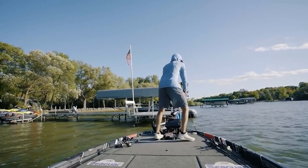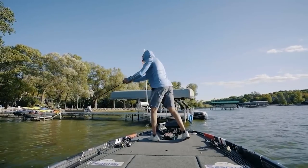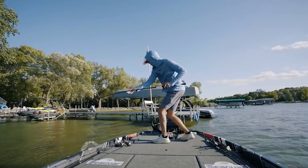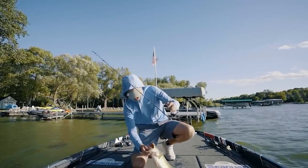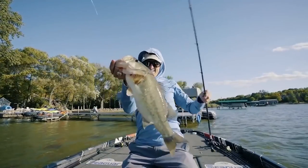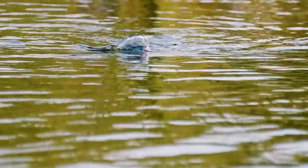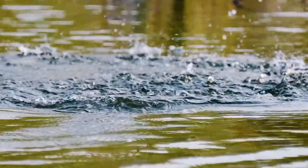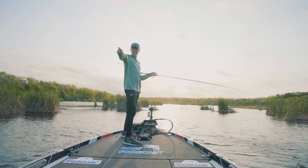AKA giant. Holy cow, yes, let's go. That right there is what I'm talking about on the Classic Pro. Let's go, baby. Give him some redemption, this bait. Come on, we need an explosion. Explosion of power and chaos. There we go, yes. I called it, did you get that?